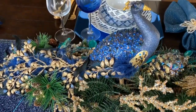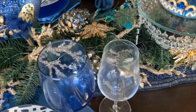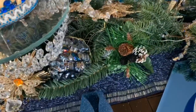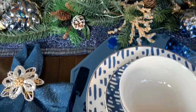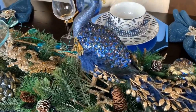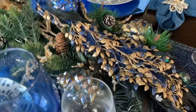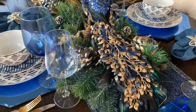So that is my granary centerpiece. It's mixed from Home Goods and I believe Big Lots. Do you guys love this peacock bird as much as I do?